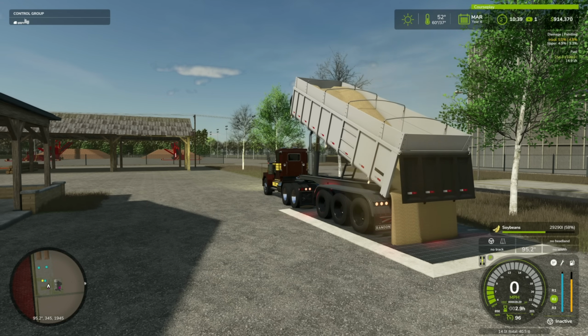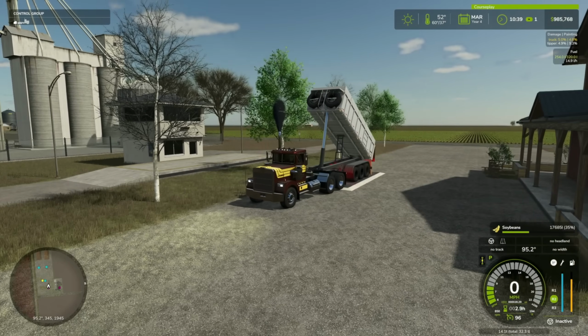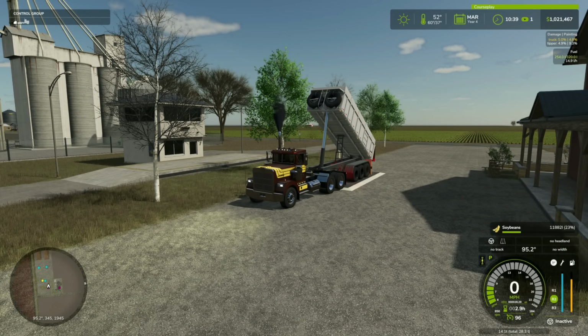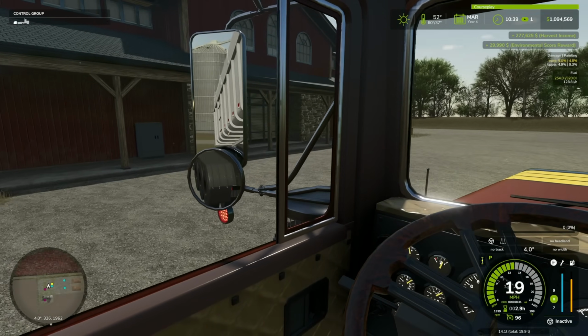Now, that being said, the beans weren't even fully, like, the moisture was, you guys saw, it was not great. Moisture levels were lower than expected. So yeah, that's not ideal. I mean, we could have made a lot more potentially. It's also nice to be getting that environmental score pretty much perfected. 30 grand extra, that's not bad.